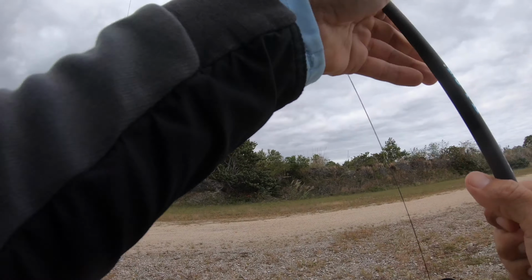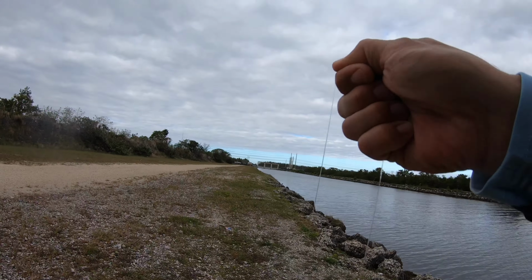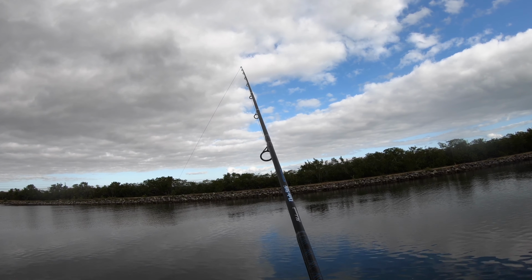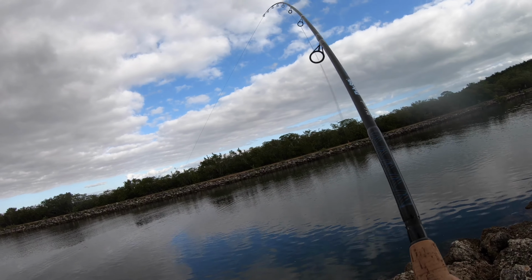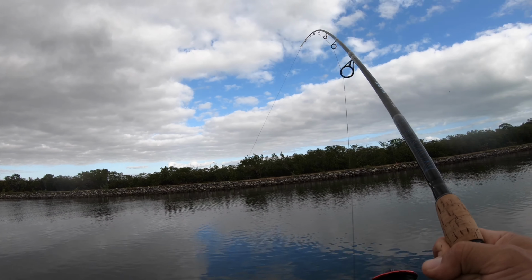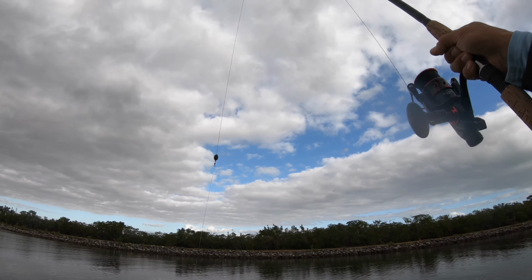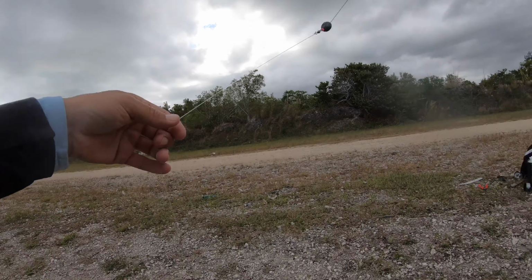Oh, yeah. Look at this, guys. Look at the size of this Jack. Woo! Yeah, buddy. That's a fish. It's not a big one. It is a mangrove. Oh, yeah, buddy.